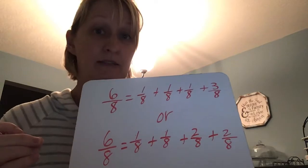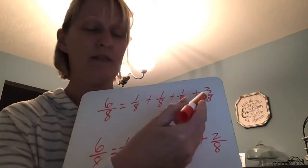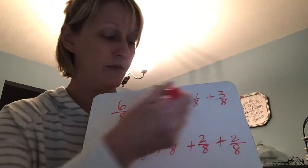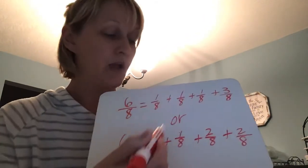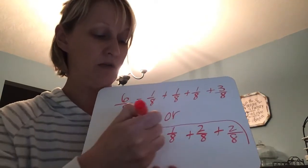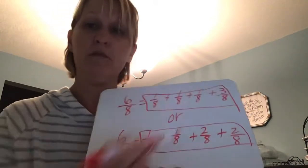Now remember, guys, this is the order I put them in, but you could have them mixed up. Remember, when you add, it doesn't matter which ones go first. You can have the 3/8 here, then your 1/8. You can have a 1/8, a 3/8, 1/8, 1/8. I want you just to see, do you have these particular ones? It doesn't matter which order you have them in. Okay?